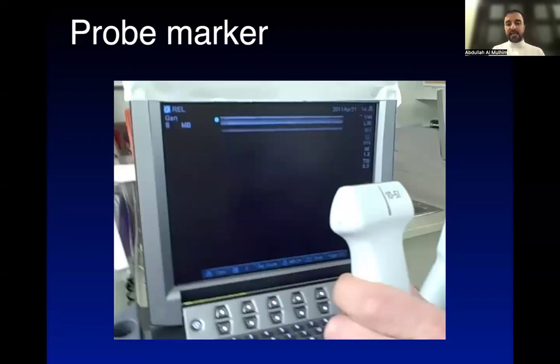So when you are holding the probe, okay, there is something very important. We call it the probe marker. If you are holding this as a curvilinear probe, there is a small dot on the left side of the screen, okay? And it's the same dot that is in the probe marker or on the probe. We call this a probe marker. So why are we looking for the probe marker before I'm putting any kind of probe on the body of the patients? Usually, I'll look for the probe marker.